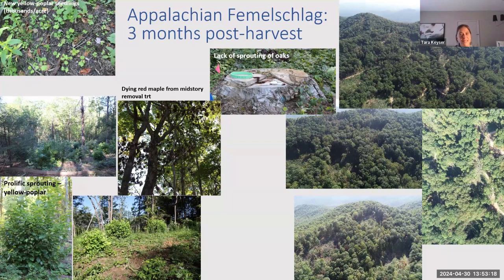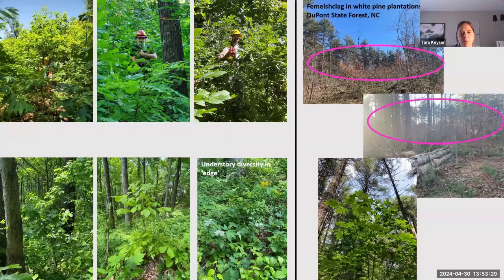New yellow poplar seedlings dominated gaps, and then Rubus really dominated inside of those gaps. So, typical, really rapid response to disturbance that we typically see in the Southern Appalachians. However, in the edge environment, we see a pretty different response.